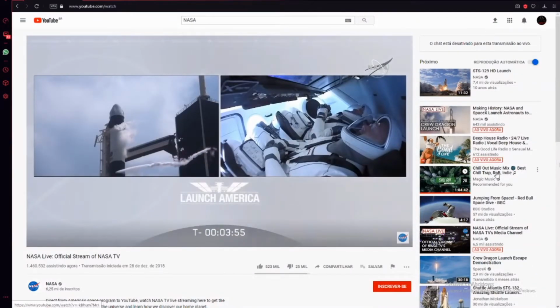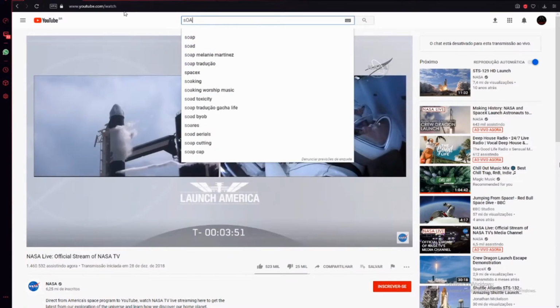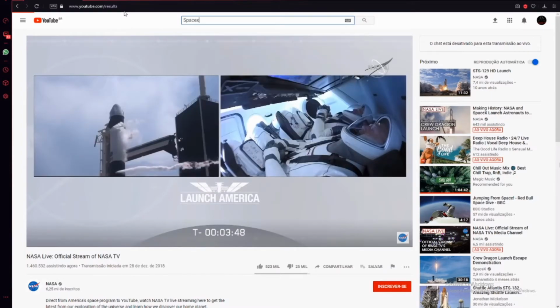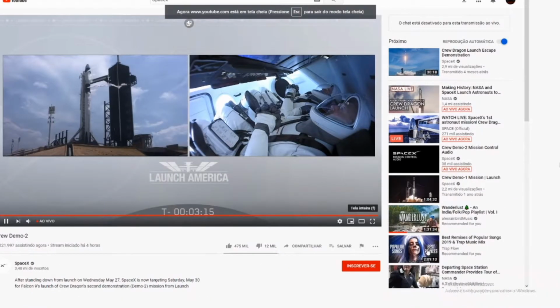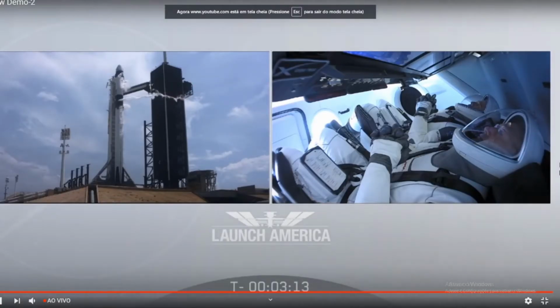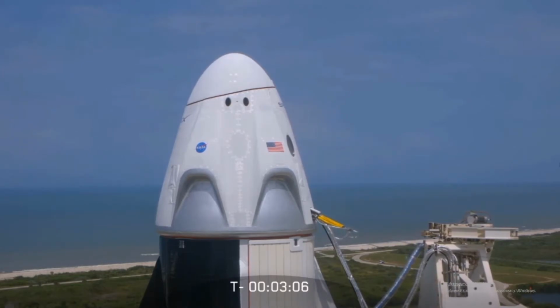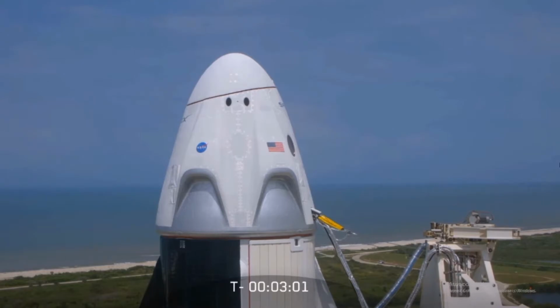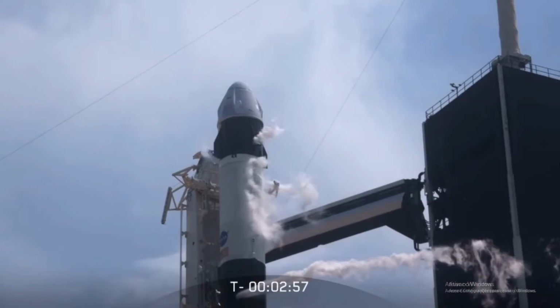We are just 4 minutes away from liftoff. Again, at this moment, Bob and Doug are really just laser focused on. MVAC igniter purges. Pogo bleed.